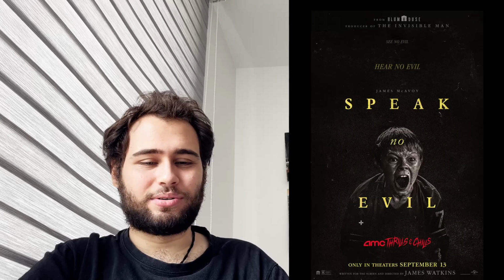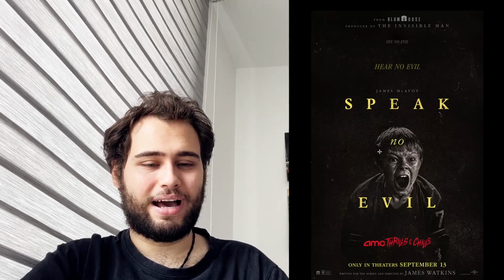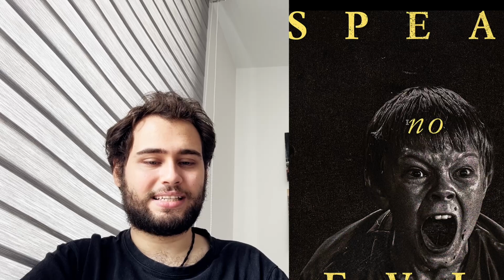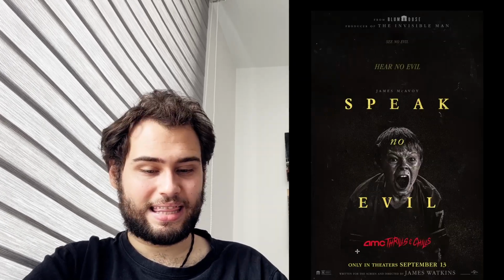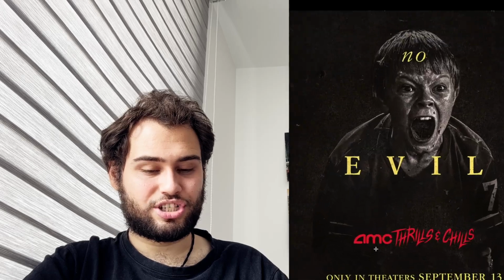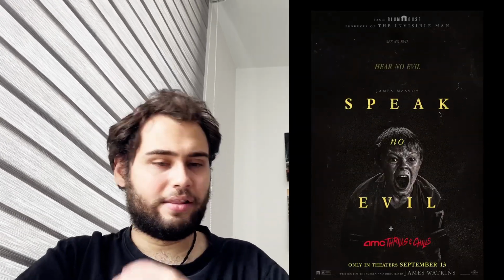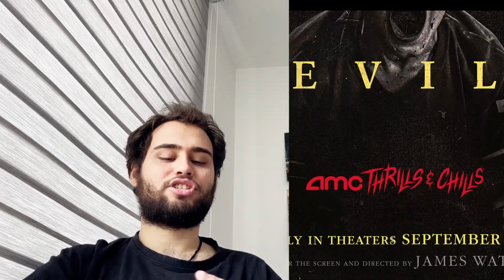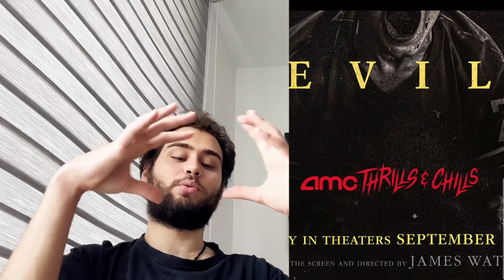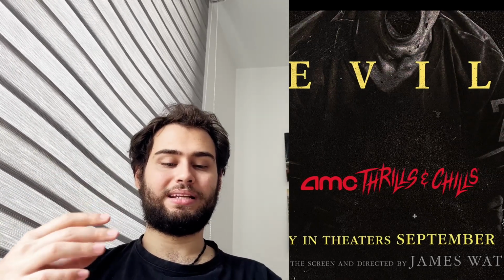The text in general is just sort of all over the place. I don't really know if I love the lowercase italicized no. I don't know how well that works for me. And I think that AMC Thrills and Chills already draws way too much attention because it's the one thing that's red on this poster. I don't know if I like that either. But to make it stand out just a little less, if they had just stuck it closer to the text at the bottom, at least it would have looked like one block of text and it would have been a little bit neater.